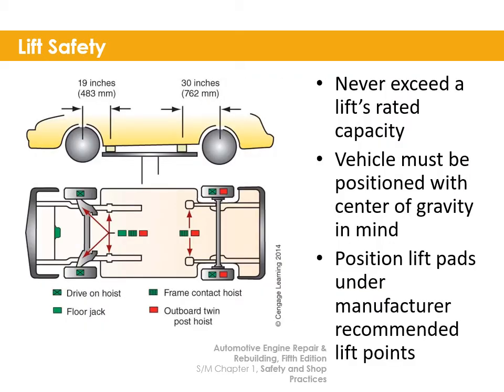Here's an example of typical lift points on an automotive application. The correct lift pads have to be under the manufacturer's recommended lift points. When in doubt, stop the job and make sure you get another set of eyes to look at the job and make sure that you're doing it correctly.